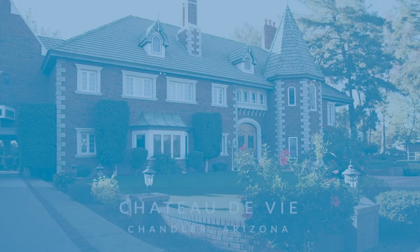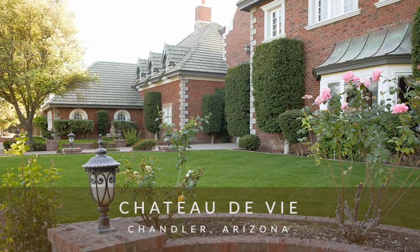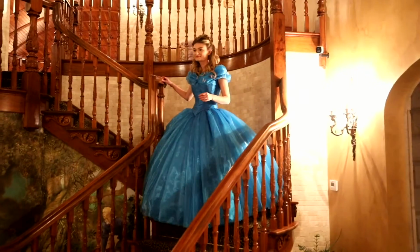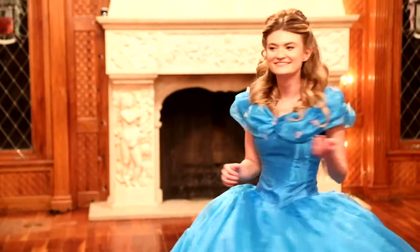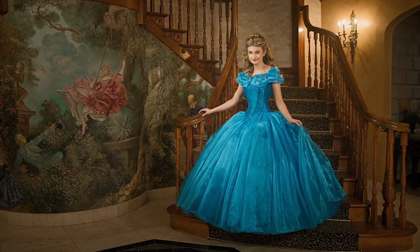The Chateau de Vie is a unique Victorian-style mansion located in Chandler, Arizona. The Goodman family owns the mansion and graciously allowed us to stage a couple of photo shoots there. The ball gown exceeded all my hopes and dreams. I was not expecting it to feel so grand and so beautiful and so authentic. Even wearing it, it felt real, like it was from the movie.